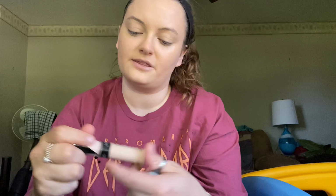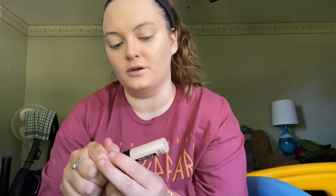Then I will take this L'Oreal Infallible full wear concealer, and I just put it under my eyes like that, and then just take a little beauty blender and blend it. Just like that.